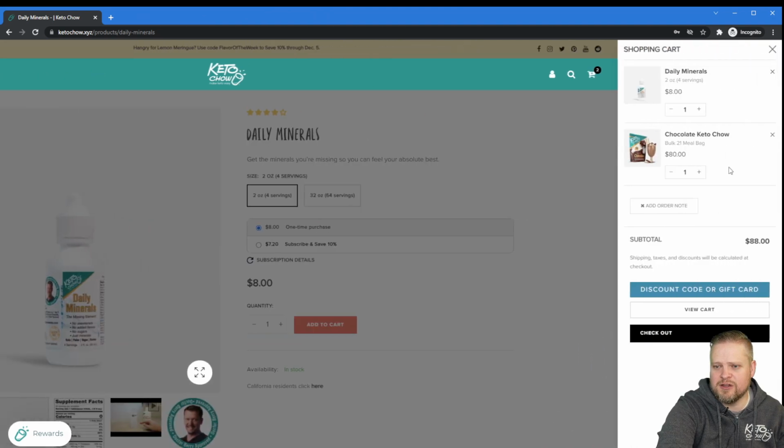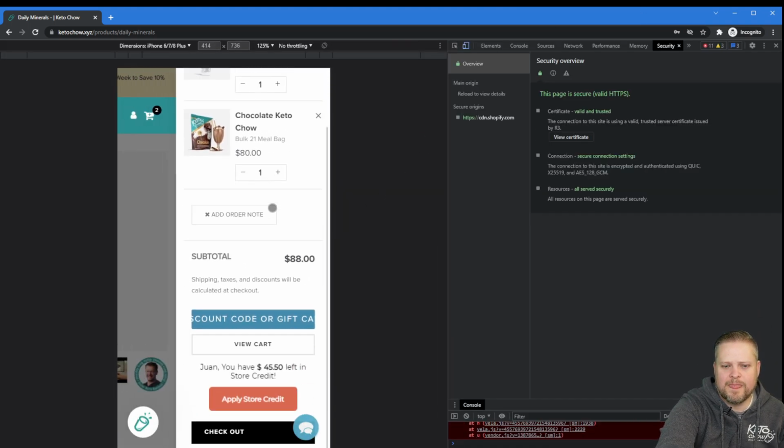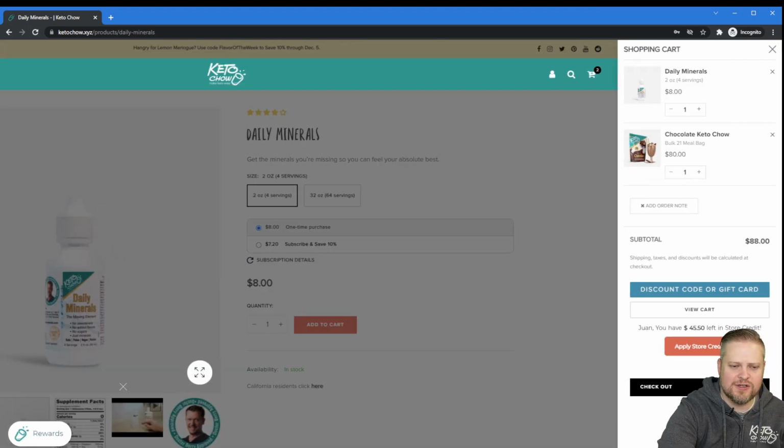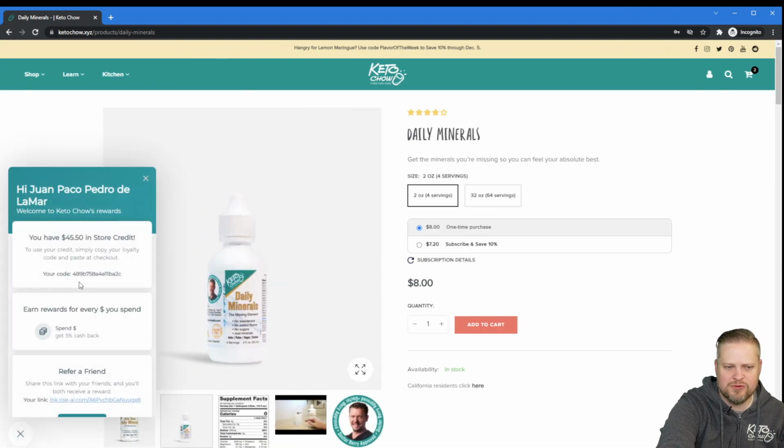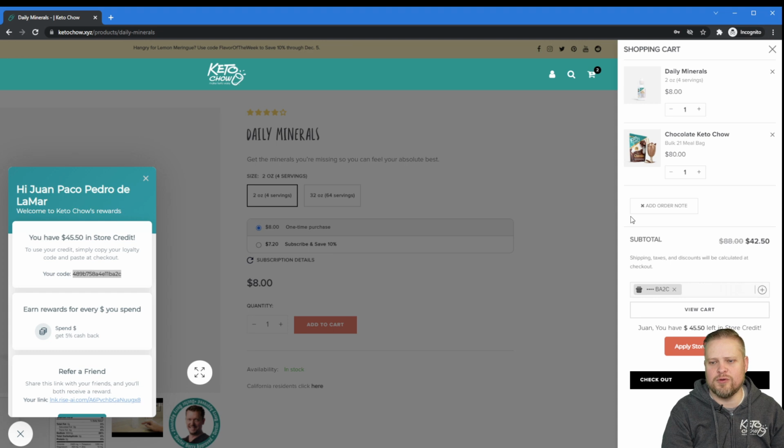But anyway, we are here in the shopping cart. One thing that's really cool is, let me switch over to mobile instead. There's this thing right here that tells you how much store credit you have, and you can just click on that and apply the credit. It's actually that simple. The alternative is, in the rewards pop-up, you have the code that you can copy, and you can put that into any place where you see a place to enter a discount code or a coupon code, and it'll just apply it. It's really cool. Now, $42.50. That's probably because of tax. We'll have to look into that in a second.